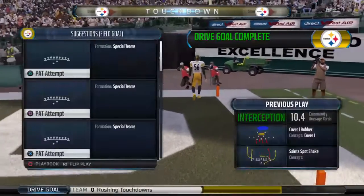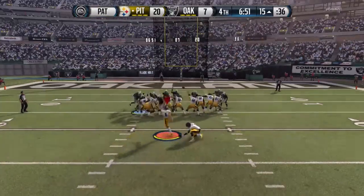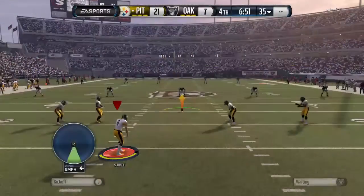What a play. What a run. Well, when you study the offense and you know what they're going to do, you're able to make plays like that. You time the interception perfectly, you make the catch, and you take it all the way back for the score.